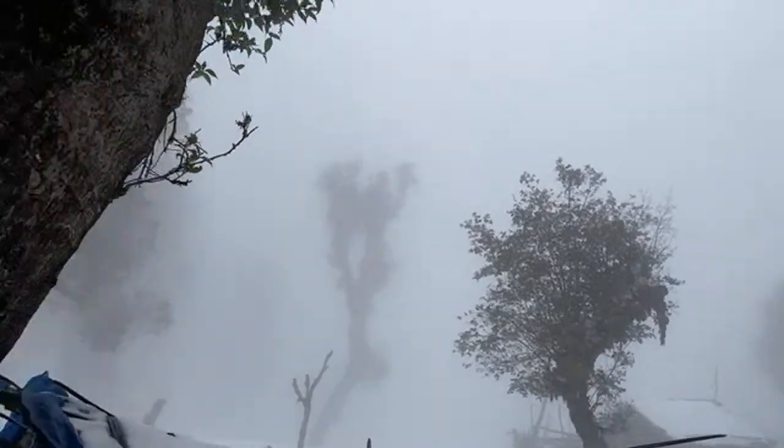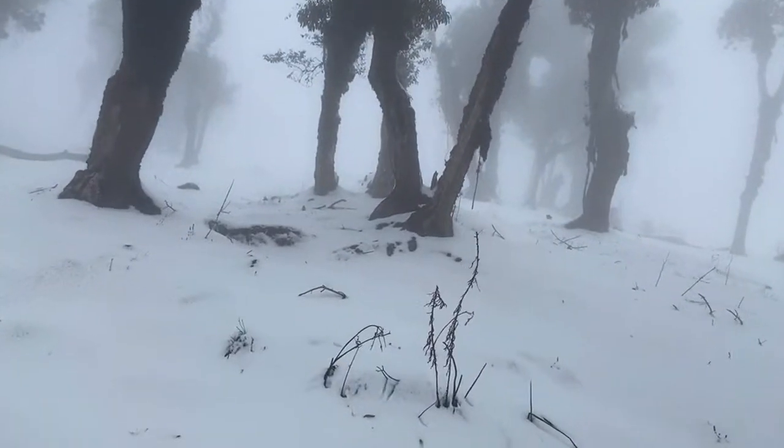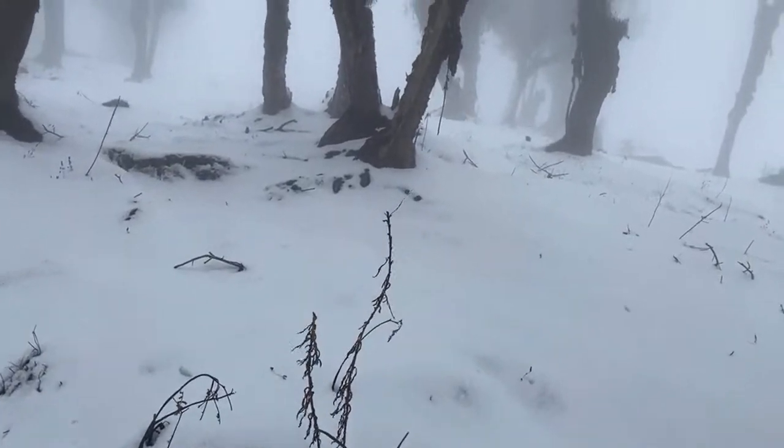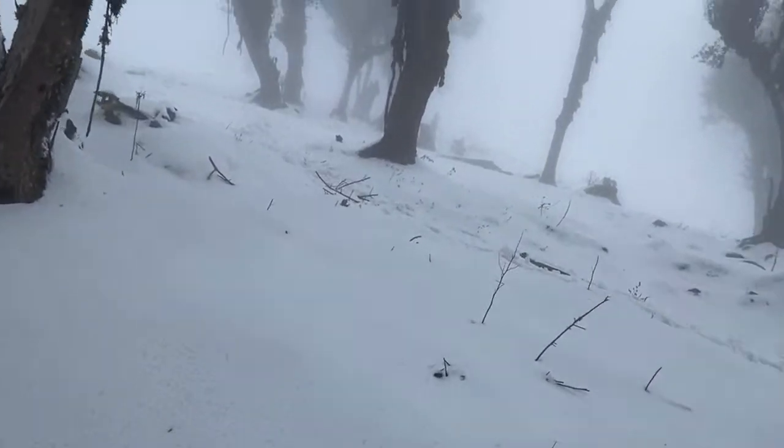I hope you guys are enjoying the beautiful view of this place. And it would have been better, as I said before, if the area was not cloudy as of now.